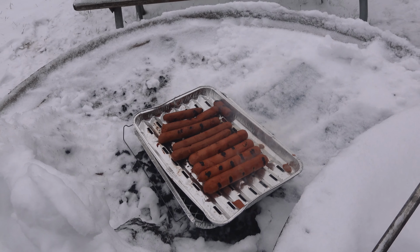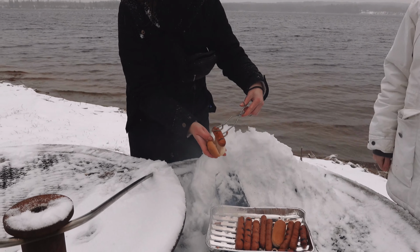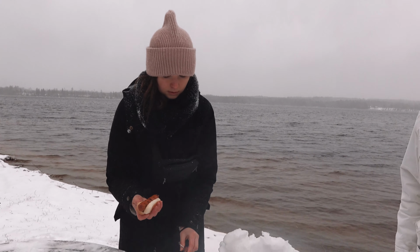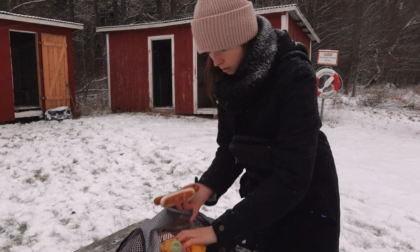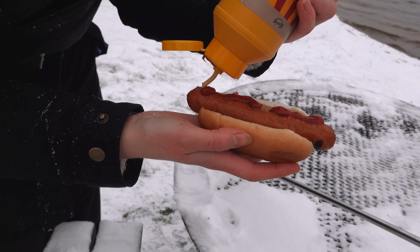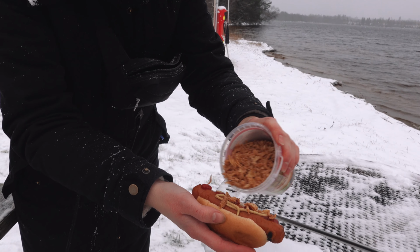We might get poisoning from these vegan sausages because of all the smoke, but yeah. Let's dig in. And then we have the toppings. Some ketchup, mustard, and roasted onion.